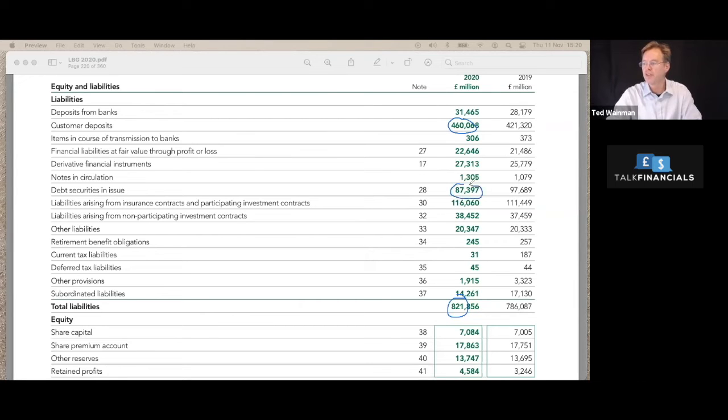These are the debt securities in issue. So effectively, Lloyds Bank has gone into the debt capital markets and borrowed money and used some of that money to lend to you for your credit card. Obviously they're going to be paying less interest on the money they borrow, and they'll be lending it to you at a higher rate of interest.